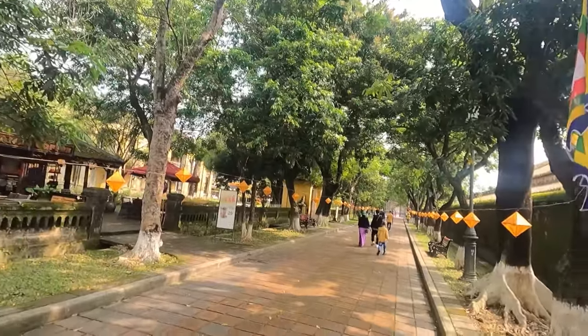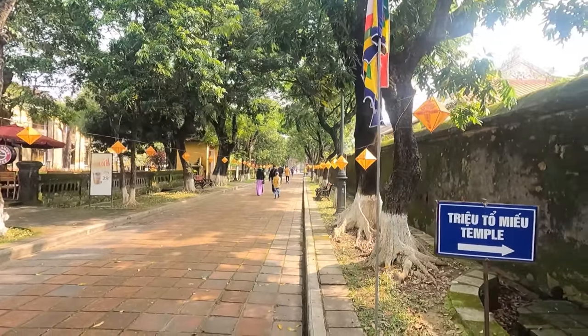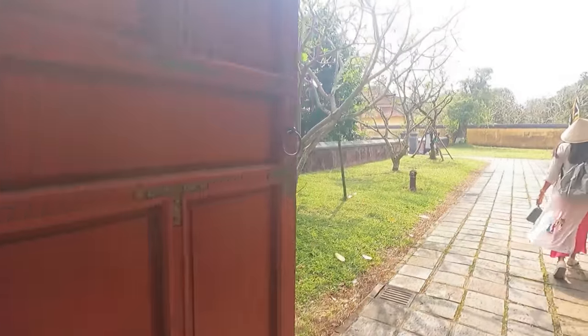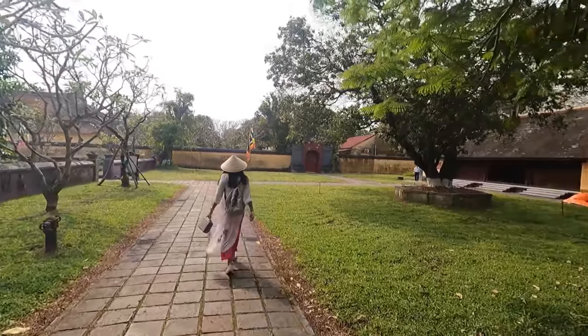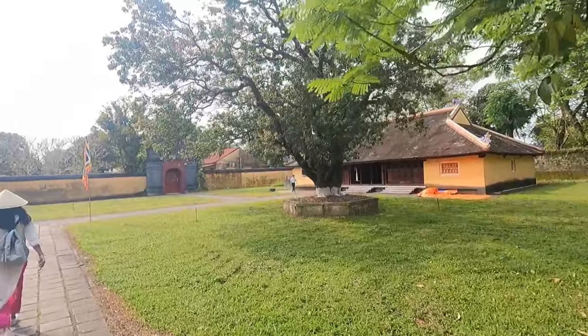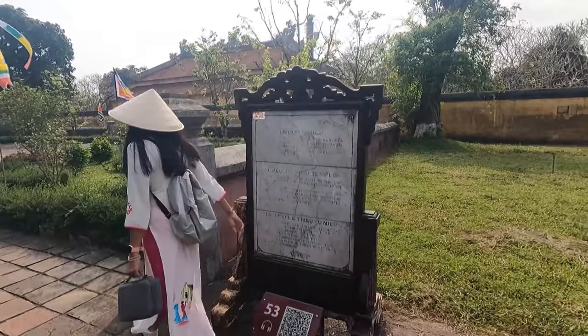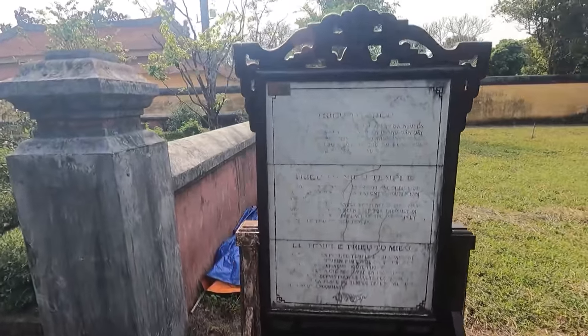So let's continue. It's a beautiful day. We're walking through this nice courtyard. And now we're going to walk into the first temple, the Tu Miu temple. Boy, is that sign old.